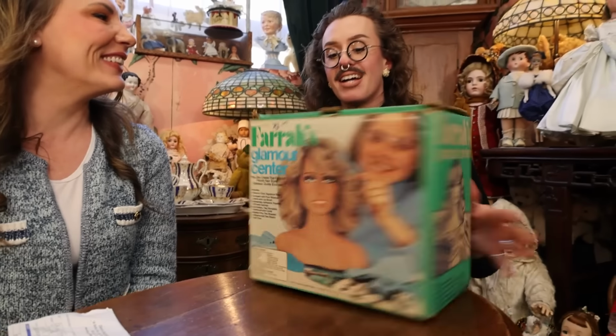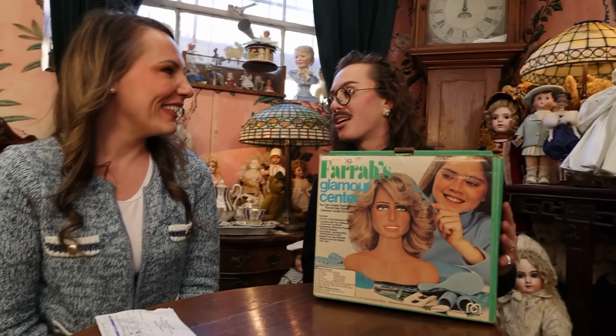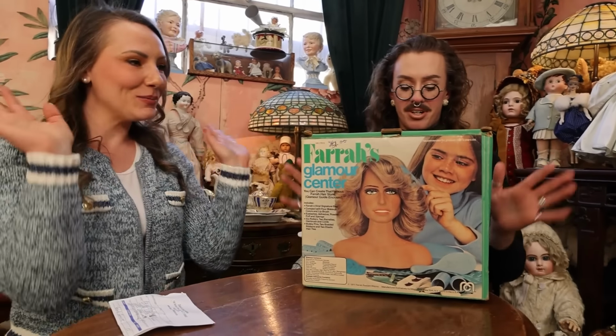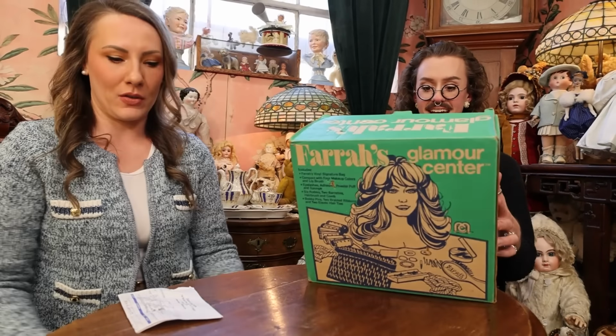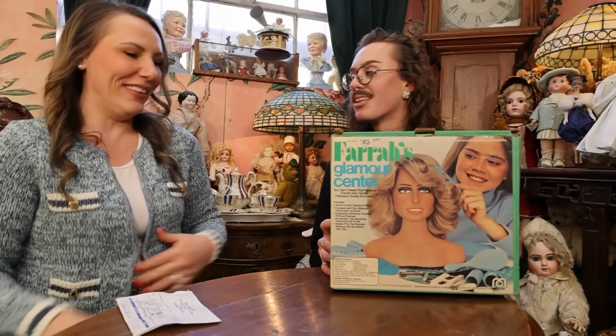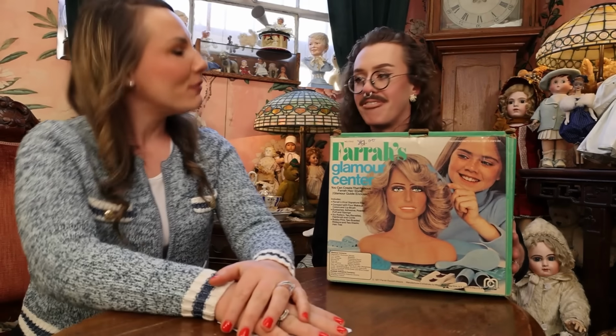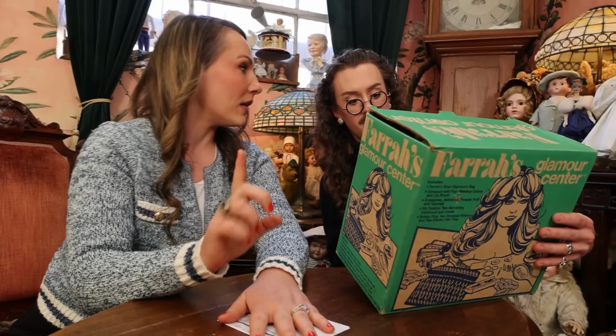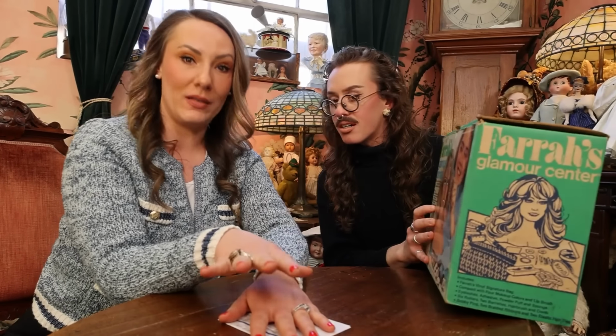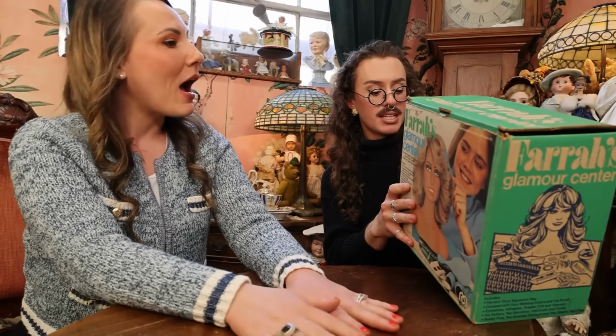So I wanted nothing more as a child than a styling head and never had the opportunity for my own. You are reliving your childhood here, Christopher. And I can't think of a better hair model than Farrah Fawcett. Are you kidding me? We are also having a Grace wig made in the Farrah Fawcett. Yes, we are. In her hair. So anyway, are you dying?